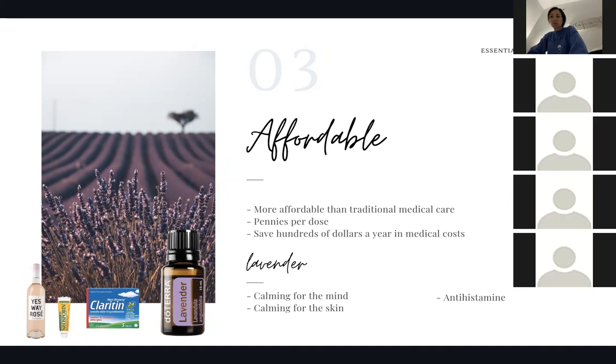And then this is great for calming nerves and stress and to sleep. So I like to either diffuse it by the bed. You can put it on your heart. You can put it on the bottoms of your feet to calm it. And most people love the smell of lavender.